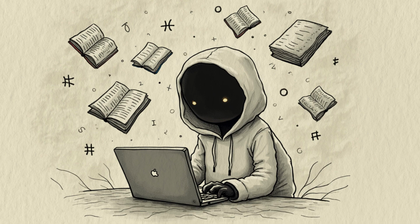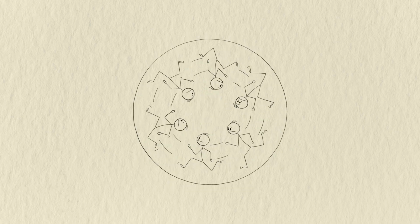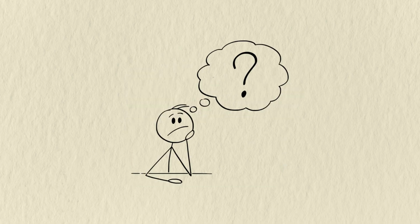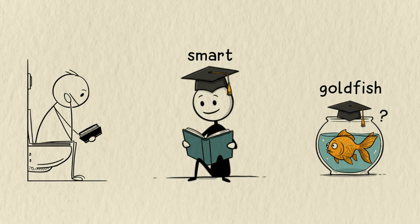Want to study like a hacker? Let's break into your brain. So here's the problem. Most people study like, well, hamsters on a wheel. They keep running in circles, rereading notes, highlighting everything like a rainbow threw up on the page, and then wondering why nothing sticks. I used to do this too. I'd read a chapter, feel smart, close the book, and forget everything the next morning. Like a goldfish with a PhD.